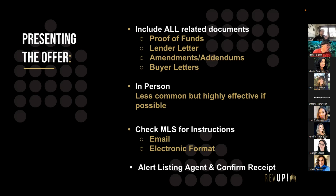So if it's one of those sites, you may want to give it an hour or two to hear back from them that they've received it before you shoot them over a text message and just say, hey, just letting you know I submitted an offer on HomeLight Listing Management. Just wanted to verify that it did in fact upload appropriately, right? So just clarify that way, and that way they know that you submitted it through the right path or where you submitted that offer so that they can go look for it. They should confirm receipt of that offer.